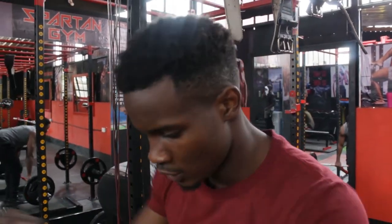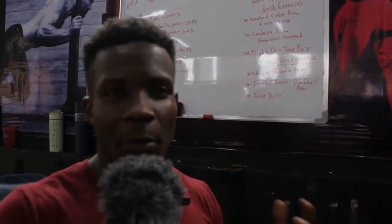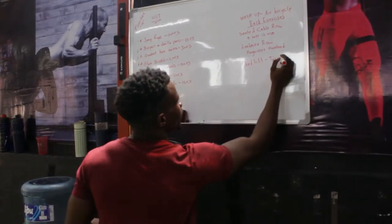Bicycle. Now guys, we are going to move to more intense exercise for the back. So for today, we have already finished the warming up on the air bicycle. So today we'll be working out, we'll be training the back and the shoulder. I've already written here some of the exercises. For each part, we'll be doing three exercises.